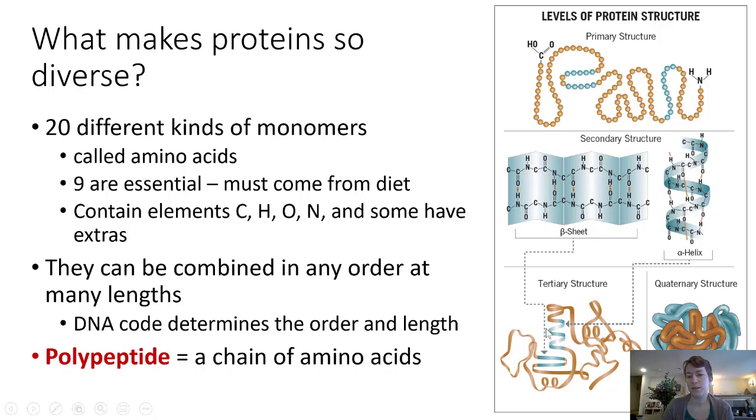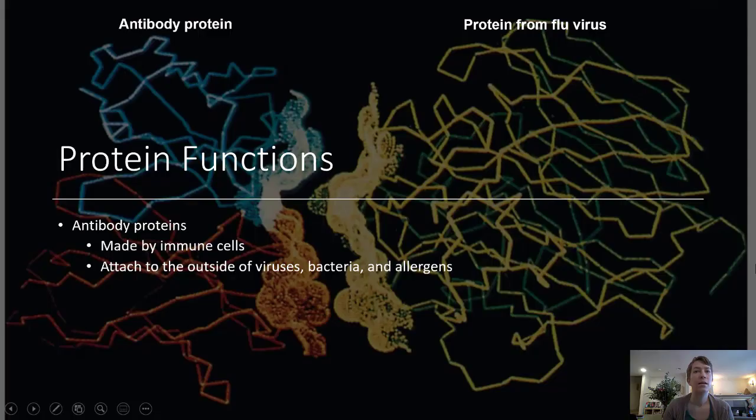Then those sheets and helices curve back on each other to create what's called the tertiary structure of the entire polypeptide chain. And some proteins have more than one polypeptide stuck together, and the way that those different polypeptides fit together is called the quaternary structure of the protein. Let's look at some of the cool functions of proteins.